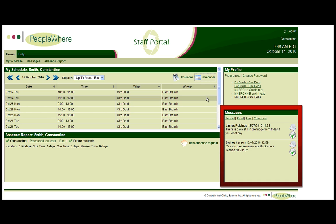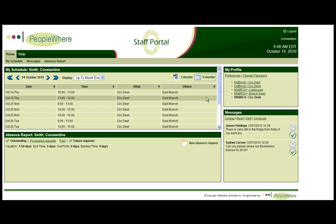PeopleWhere has a built-in messaging system. While this doesn't replace email, not all libraries offer staff individual email addresses, so this provides a mechanism for interstaff communication. It is also a convenient vehicle for corralling correspondence related to the schedule.